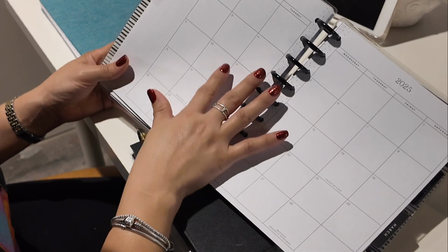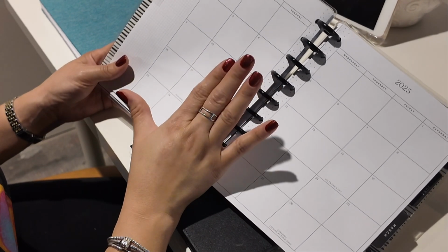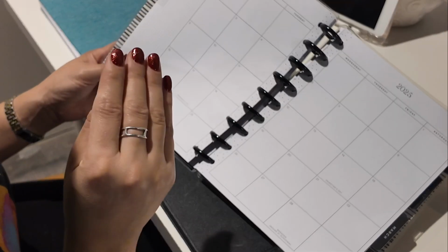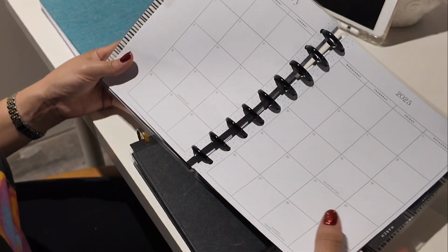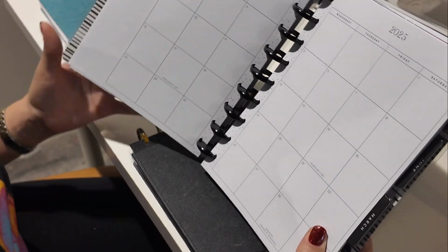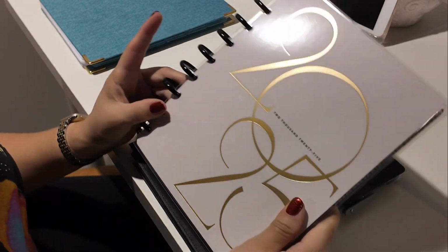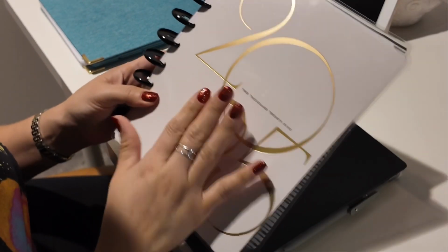And so I do plan to keep track of my workouts and my steps on my monthly in my catch-all, in addition to any important dates, bills, etc. So there'll be a lot more going on my monthly than it has been in the past because I decided to eliminate getting another fitness planner. But that is for my catch-all.